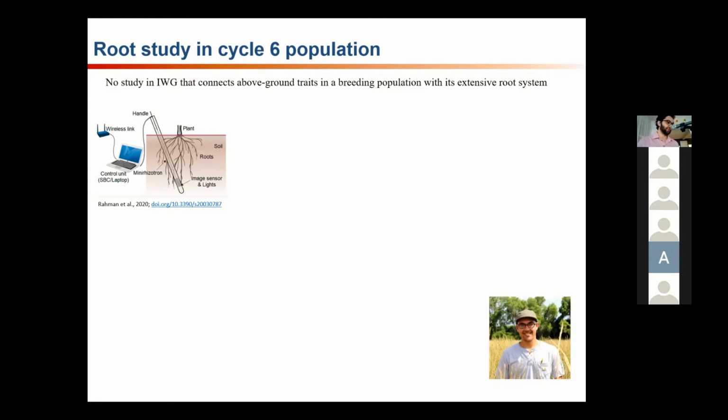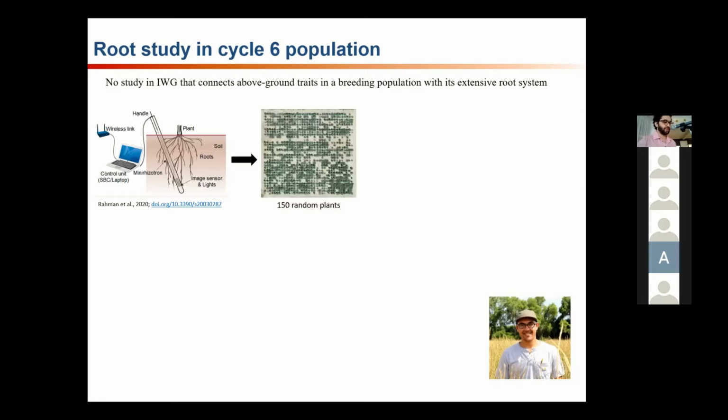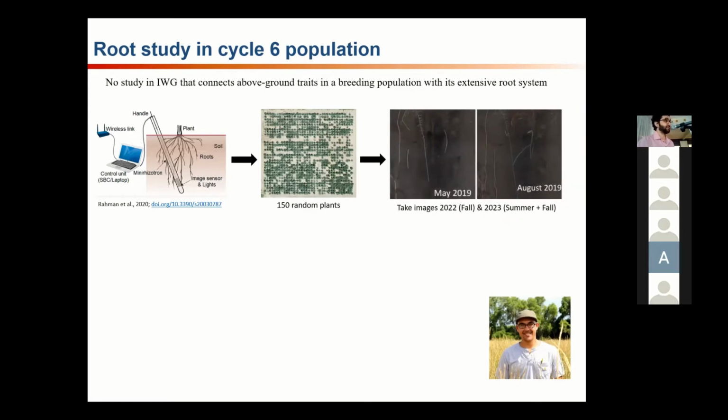So we're going to put these mini rhizotrons, as you can see in the cartoon. In the cartoon, it's shown at an angle. The current protocol from Dr. Youngers goes vertically because of logistical reasons. But we're going to do this in about 150 randomly selected plants. If I have genotypic data before this fall, we can maybe even select them based on genotypic differences. And we'll be measuring root data starting this fall and next year twice at least. And I hope to continue this project beyond that, depending on funding.